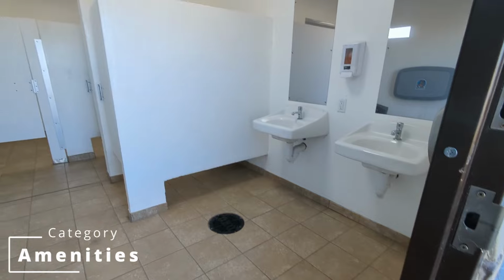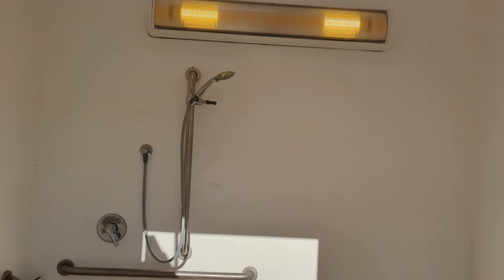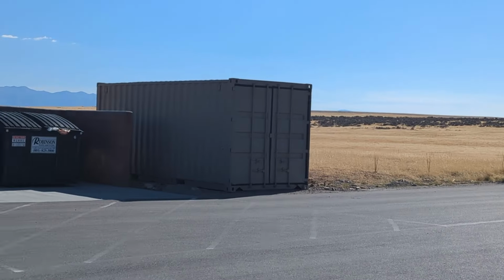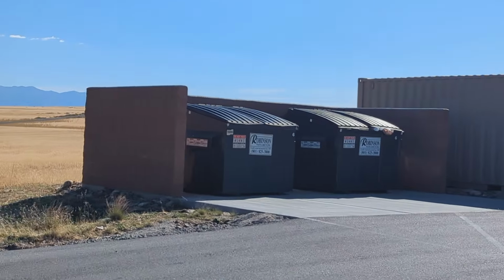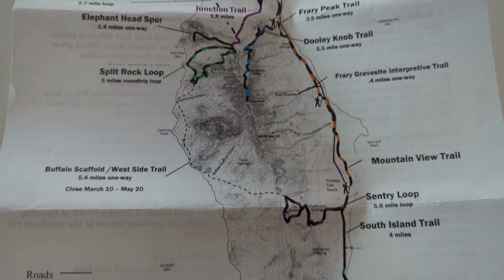Amenities. They have multiple bathhouses at each of the loops with several toilets and individual showers. The showers could use a little bit of cleaning. They have dumpsters located at the entrances of each loop. However, this is not very convenient for the people at the far end of the loops. No surprises here. There's no laundry, no pool, and no playground. But they do offer plenty in the way of hiking and biking around this park.